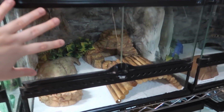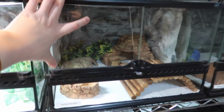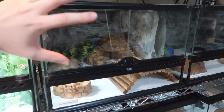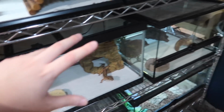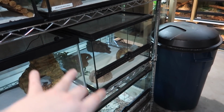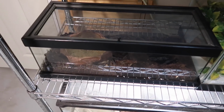So right now, Sushi is in this enclosure temporarily. However, this is not where Sushi's going to stay. Sushi's normal enclosure is on the stairs, so this is just a temporary one, and then same with Alani. That is Pepper's current enclosure. I'm not sure if she's going to stay there long term, but she's there for now. And then Sandwich is right here.